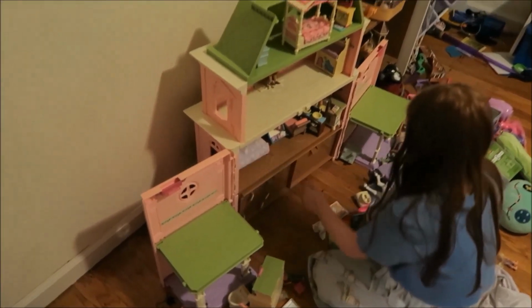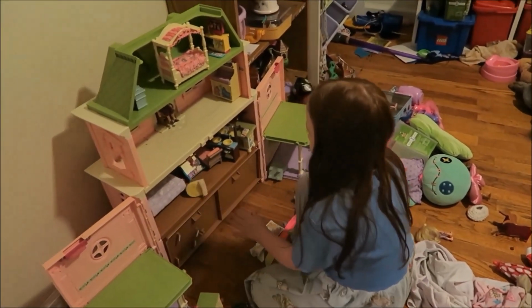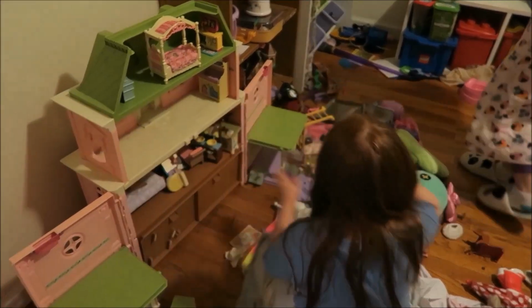So first thing in here, we're going to try to get like this doll furniture stuff up. The really cool thing about the Loving Family house though, is that most of the furniture will fold up in here. We just have to take the people and the smaller pieces out and put them in buckets.